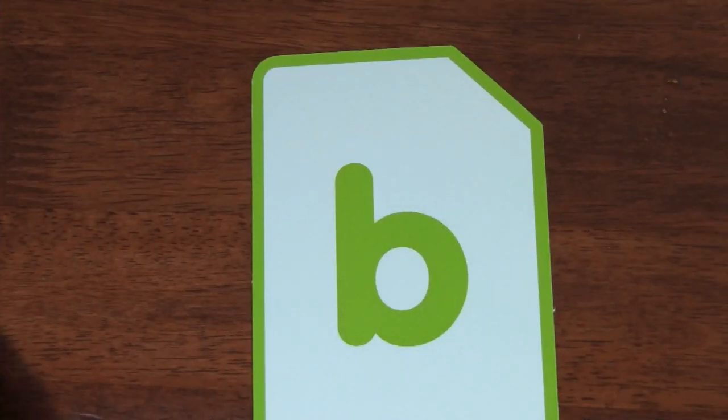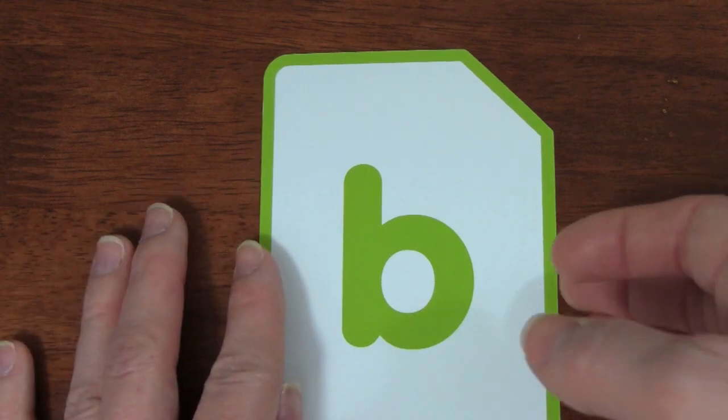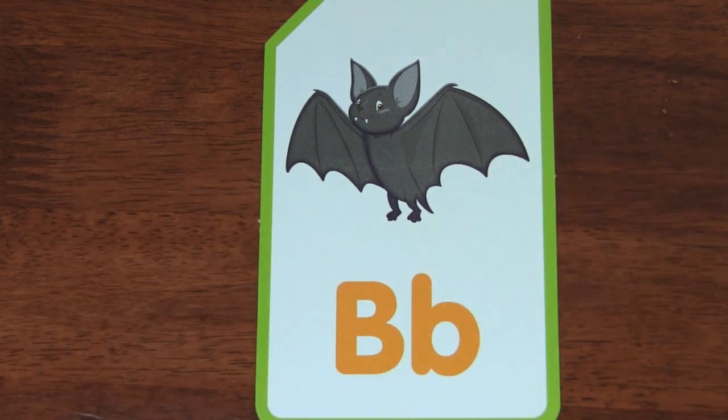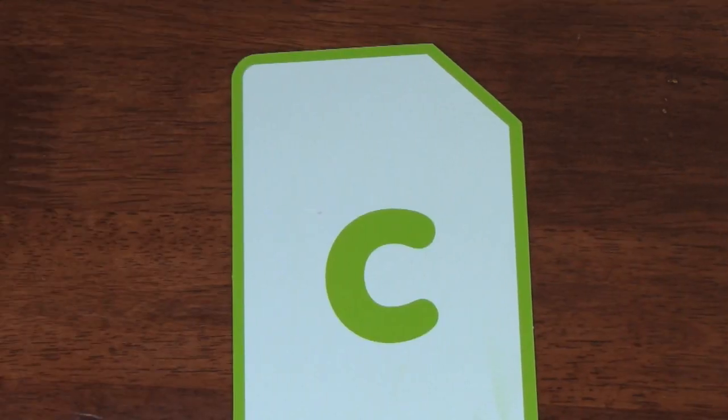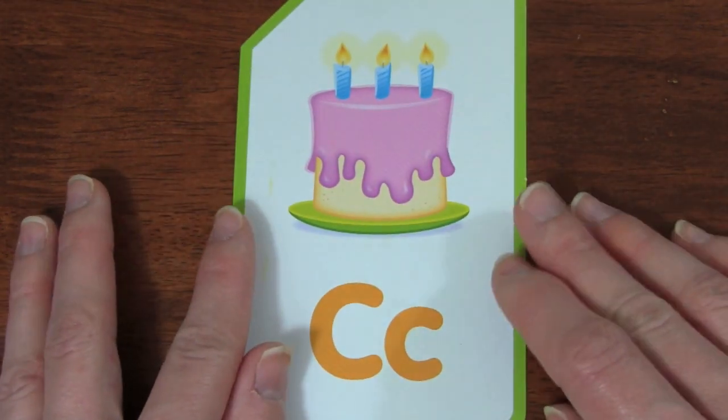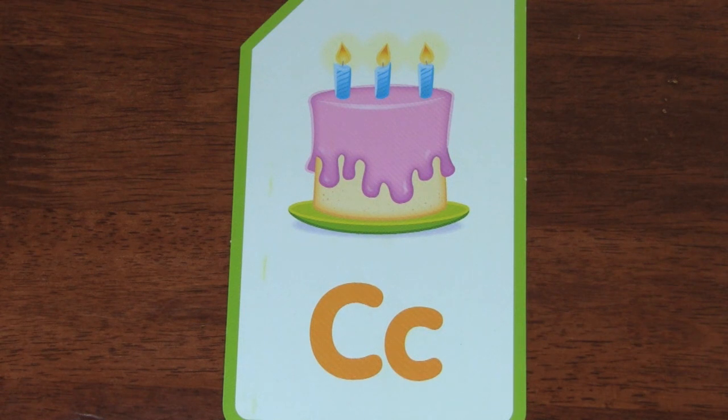The next letter is the letter B, and B is for bat. Did you see that bat? B-b-b-b-bat. C. C is for cake. I love cake. Oh my goodness, it's my birthday cake.